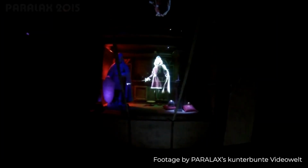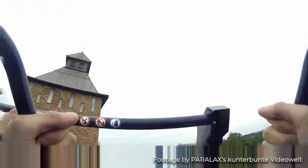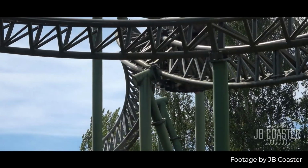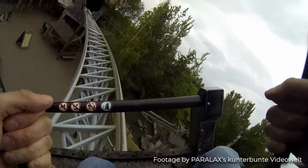The theming is super detailed and very epic, and it has one of the most powerful launches in the world, at least when it comes to LSM launches. And then you get into the layout filled with strong ejector airtime, fun laterals, powerful forces, and even some hang time. That's the entire first half of the ride.